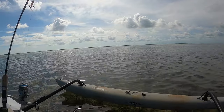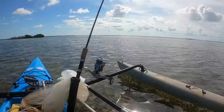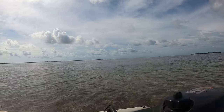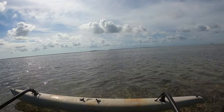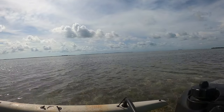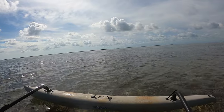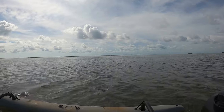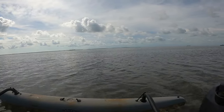I'm looking for those redfish schools out on the flats again. I saw some movement earlier, but I didn't know if those possibly were sharks or not. And because it's so windy, I had to splash quite a bit to get out to this area. But I'm going to take a look, see what I see, and then go back to looking for bait, looking for spots out of the wind, and then hopefully be able to get back.